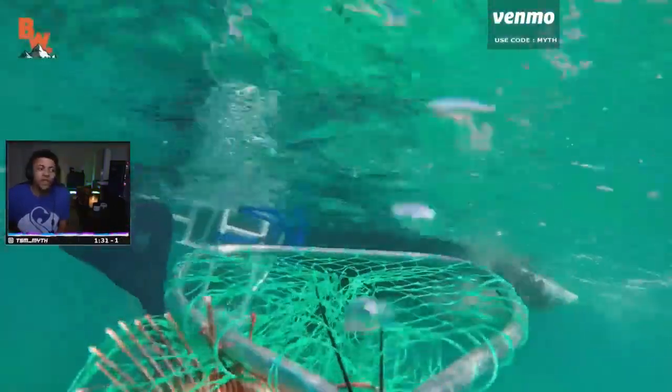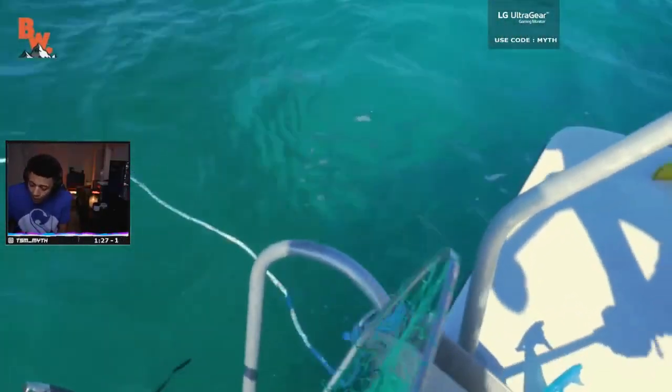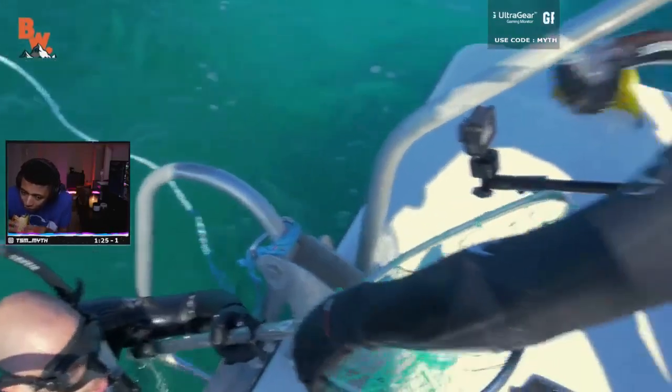Dude, whenever I see fish in a net, all I can think about is Finding Nemo, dude. Can't help it. Look out for that. It's a natural reflex.